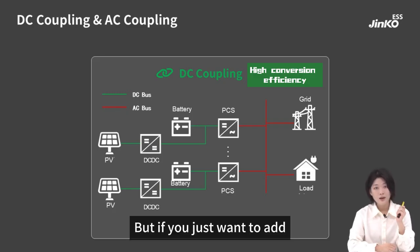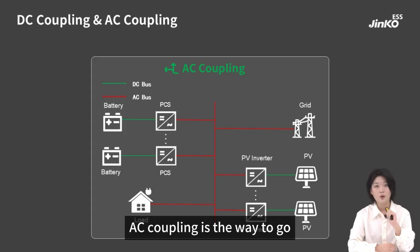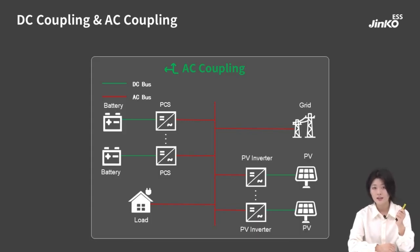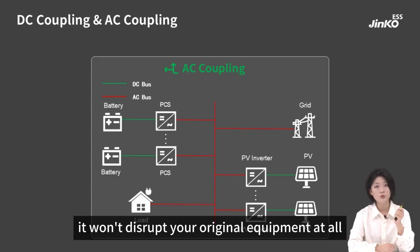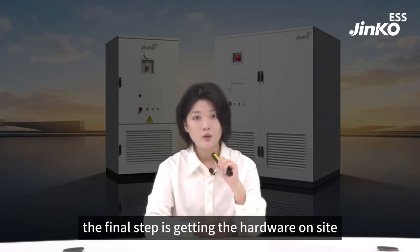But if you just want to add storage to an existing PV system, AC coupling is the way to go. The new battery system and PV system connect independently to the AC busbar. Use the EMS for overall system control. It won't disrupt your original equipment at all. Whether you are building new or retrofitting, the final step is getting the hardware on site.